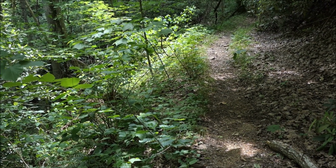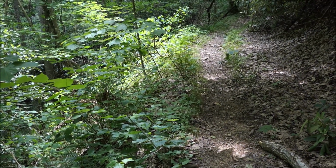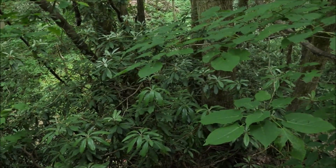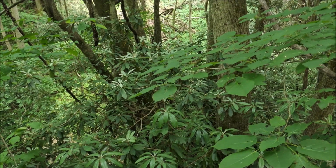This is the trail above, really right beside the falls. Here's the trail, over there's the falls. Down there you can probably hear them, or the kids playing.